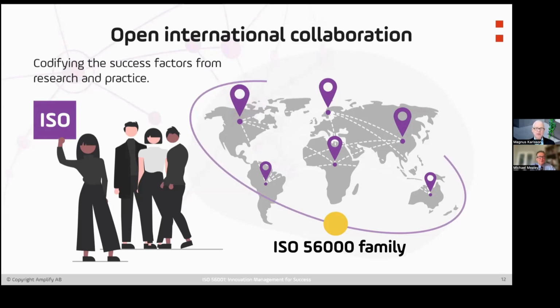And that means we've gathered the success factors both from research and from practice and put that into the form of a management system. And that is completely new. That has not been done before. So ISO 56001 is the first international standard in the world that does these things. And also, it's not that these experts invented the content from scratch. It's all about collecting what we already know about innovation and the success factors for innovation to take place based on research and practice.